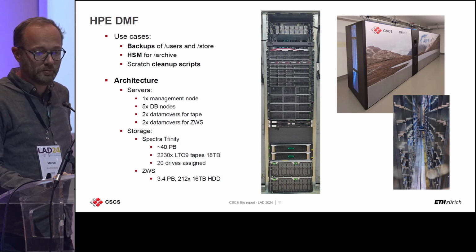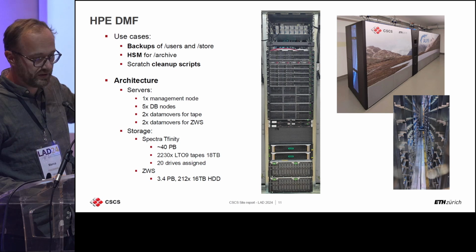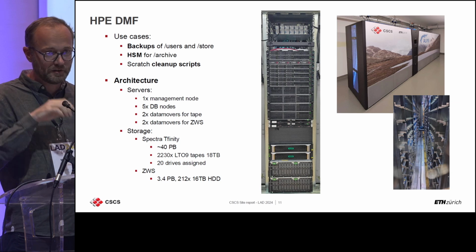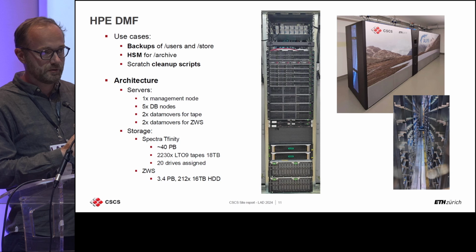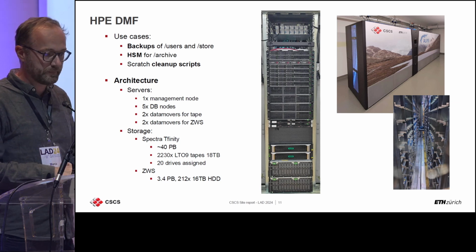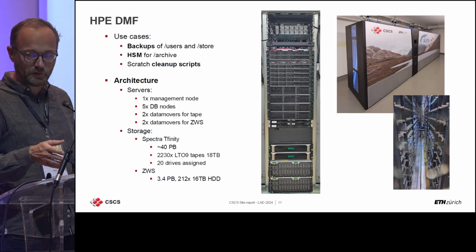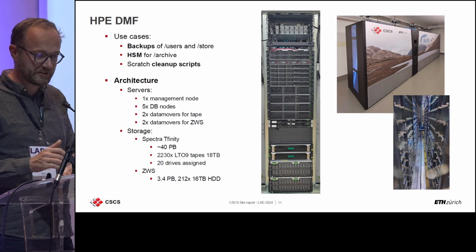So I mentioned that we do backups and archival with the HPE DMF. You can see the system here in the photo in the middle. It's a full rack of hardware, and we use it for backups of the users and store file systems. The policy there is that we run the backups every 24 hours, and we create 3 copies on tape, and the files which have been deleted stay for a maximum of 100 days. We also use it as an HSM for archiving data. Basically, every file which gets written into the archive folder, as long as it is in a zipped format and bigger than 1 giga, gets offloaded to tape once a day.